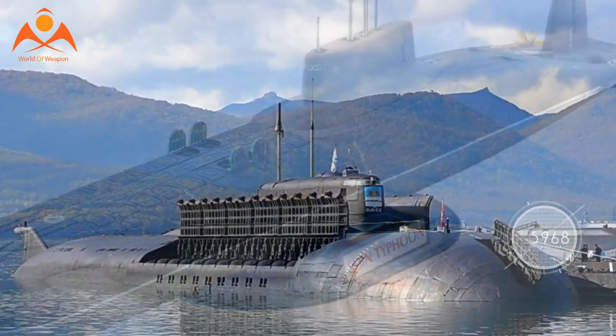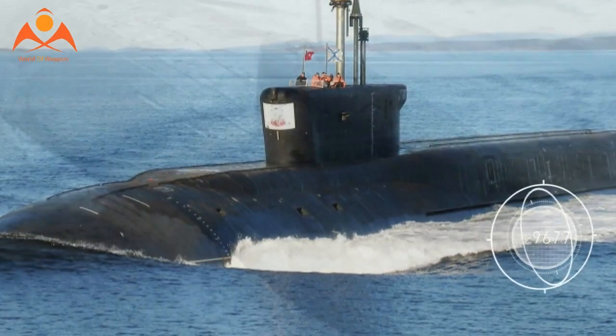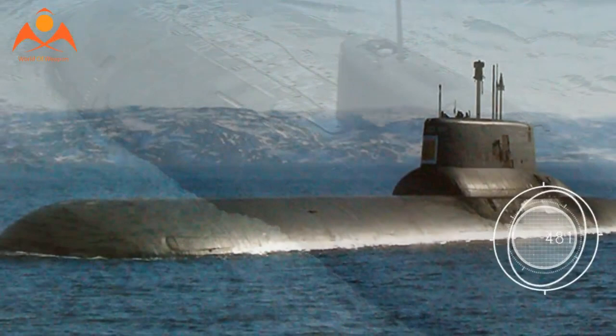Because each U.S. flattop is protected by its own little fleet of escorting warships, many of them specialized in anti-submarine warfare, the Oscar's primary game plan isn't to creep up close for a torpedo attack. Instead, it's designed to lob enormous anti-shipping cruise missiles, ASCMs, from hundreds of miles away.